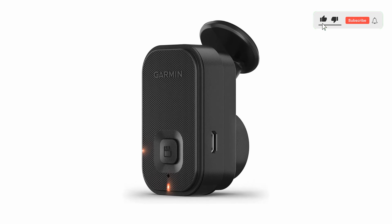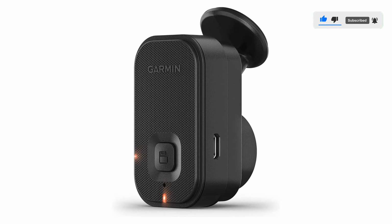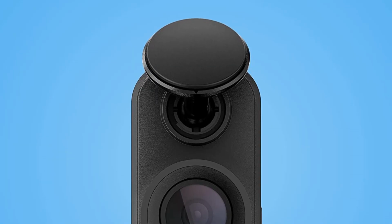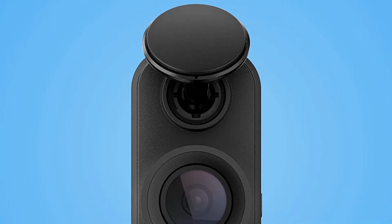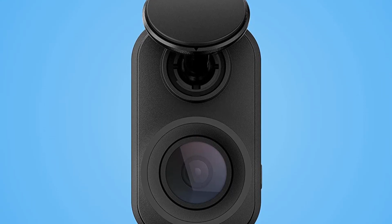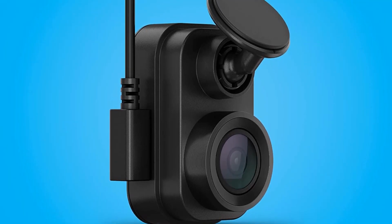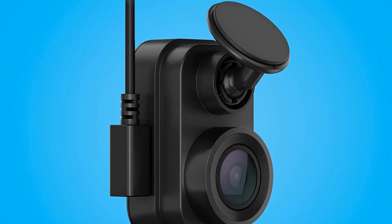Although this is relatively stripped back in its functions, it still offers a parking guard feature, live view through the Garmin app, and Wi-Fi file transfer. Users can also operate the Mini 2 through voice controls. Using spoken commands, you can start/stop audio recording, take pictures, save videos, and more.